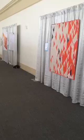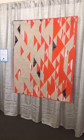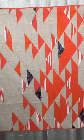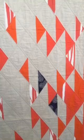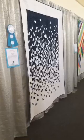Yes, this will be on Catch. I love this one. It's kind of diamonds on point, and they're kind of like half square triangle diamonds. So half, I'm not sure what that's called, half diamond triangles. And look at the effect of the piecing on this one.